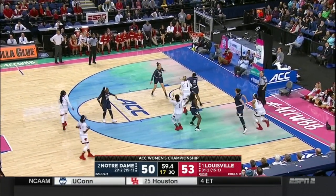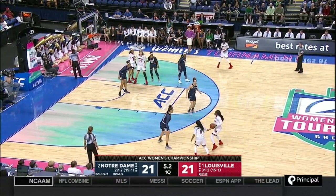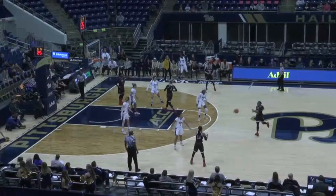Jump shots. Hines Allen mid-range. Gonna have to hustle. Off the bounce to the left side. The pull-up. Short.